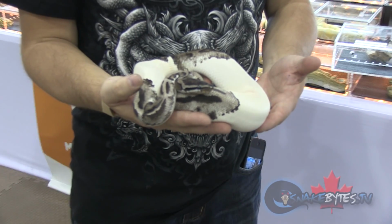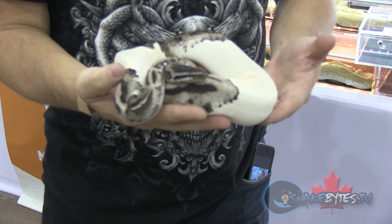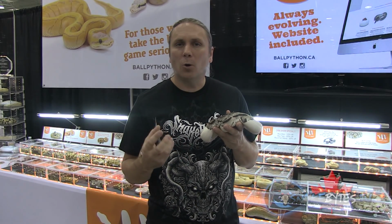I'm at my good friend Mark Mandick from Marcus Jane Ball Python, and I want to just showcase a handful of cool ball pythons that I've seen at the show, and his table certainly takes the cake. This happens to be an axanthic piebald ball python. Again, it's just a double recessive mutation, the axanthic that just basically strips away the red and yellow pigment, and then of course piebald. But those two genes put together are truly phenomenal.